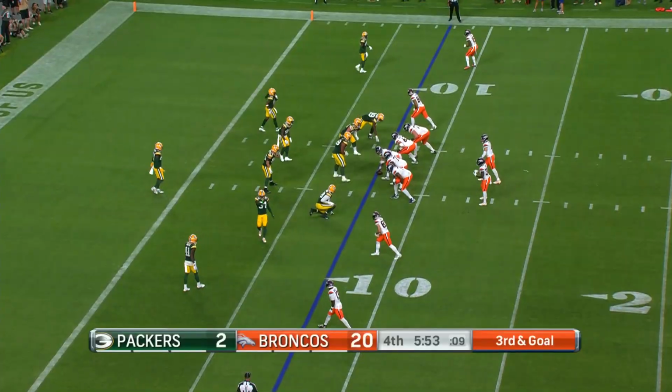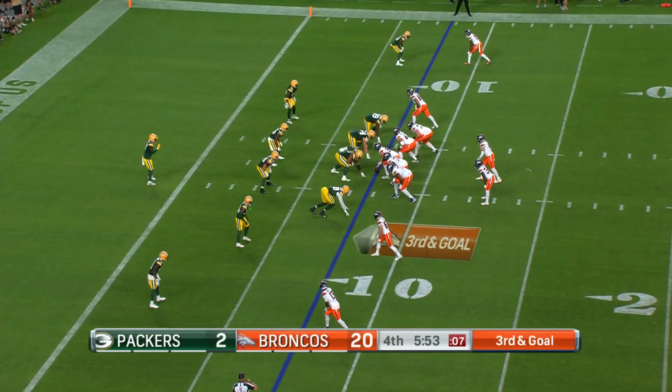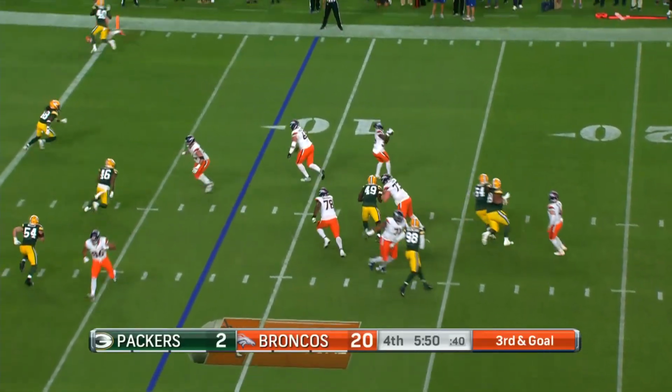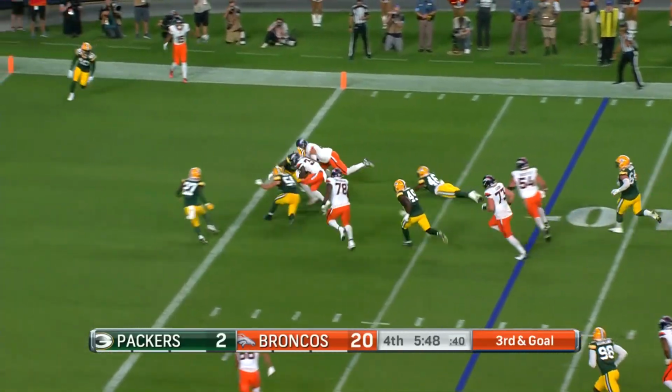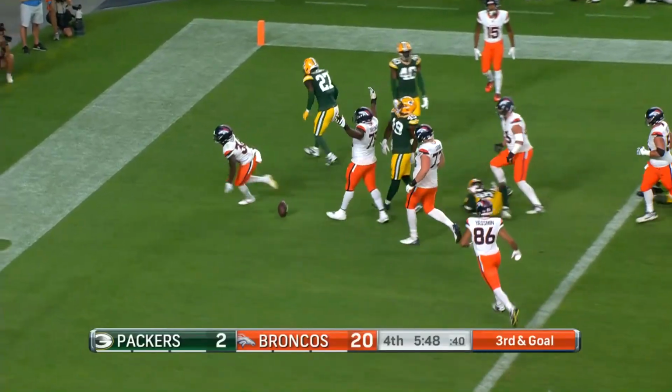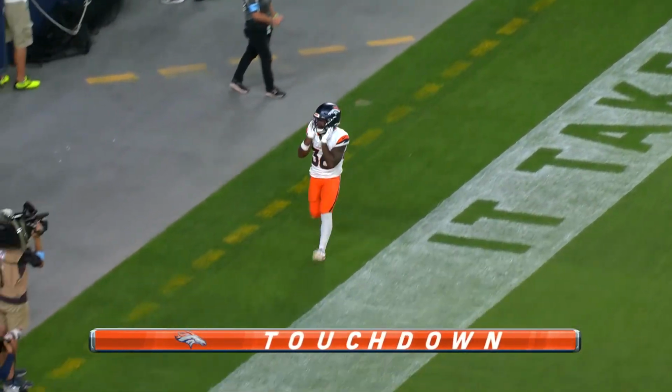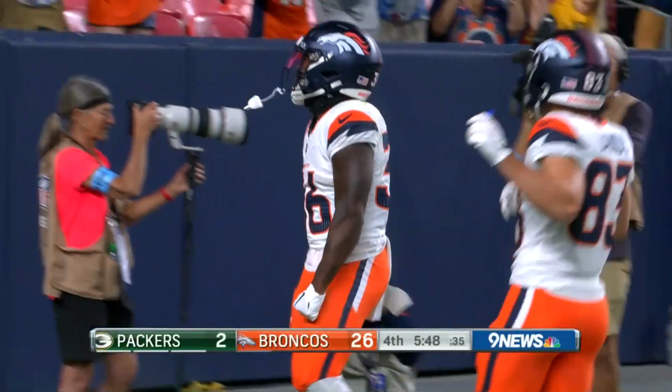Gain of 5. You're going to see a lot of attention at the waiver wire and picking up quarterbacks. 3rd and goal. Again, this was an issue last season. Dump it down for Beatty. Not an issue here. Tyler Beatty into the end zone from 8 yards away. And the Broncos will tack on another touchdown.